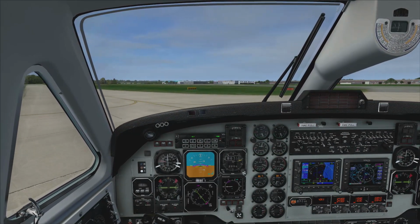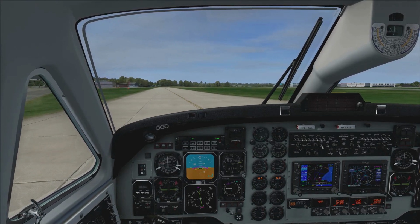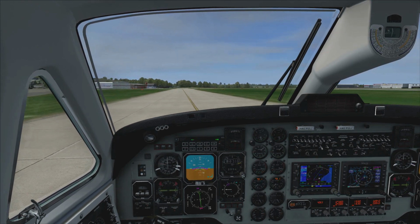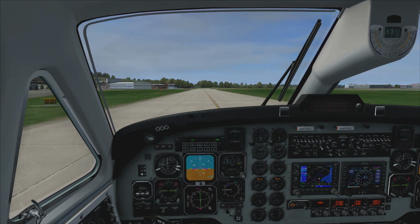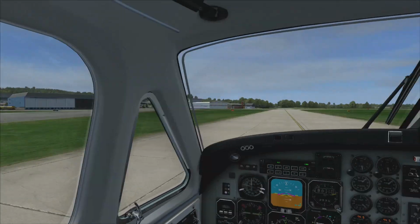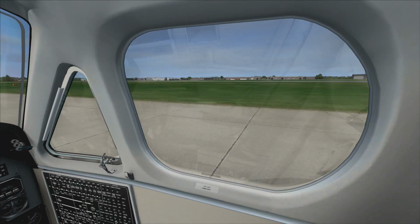And now onto Mike. So now it should be a case of following the taxiway all the way down to the end, and then it should go round to the right. If it doesn't, then I've gone the wrong way.